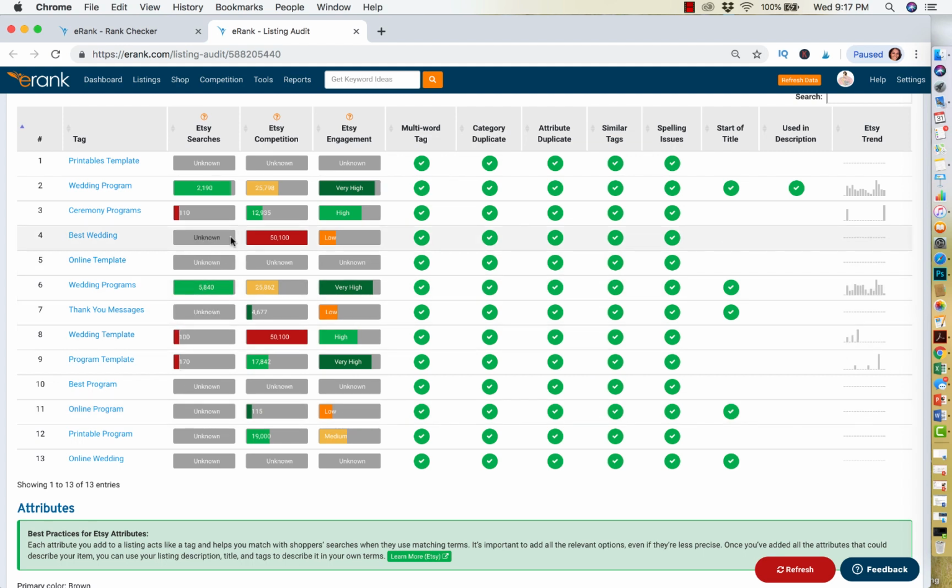Additionally, they're using keywords that are too over competitive, like these two right here, meaning that if they try to rank organically for that keyword, they're going to be drowning in the search results. And if they were to run a promoted listing ad, their cost per click is going to be very high due to the fact that they're competing with over 50,000 stores. It could be 100,000 depending on that particular keyword, but they're competing with more than 50,000 other listings that use that same keyword.